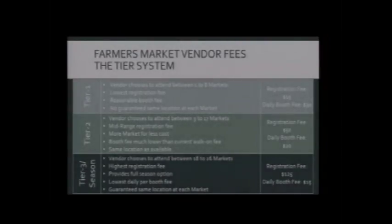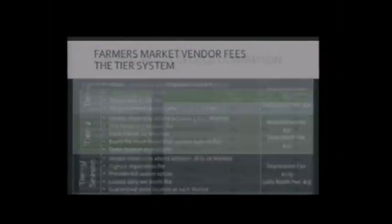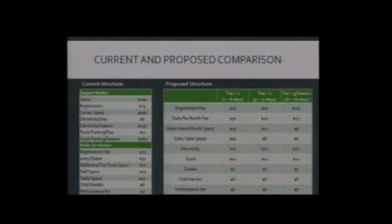This also gives the vendor the flexibility to choose just how many markets they'll attend while still paying reasonable amounts for their participation. I'll go through a few more items here. On the left is the current structure, seasoned vendor prices on top and walk-on vendor prices on the bottom. To the right, this is how the fees would break down.